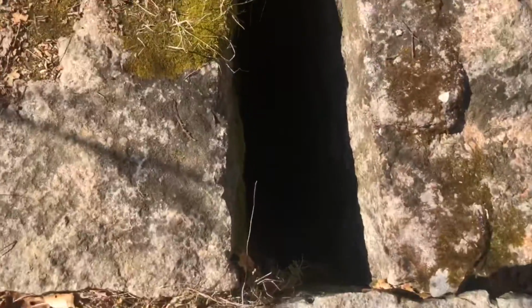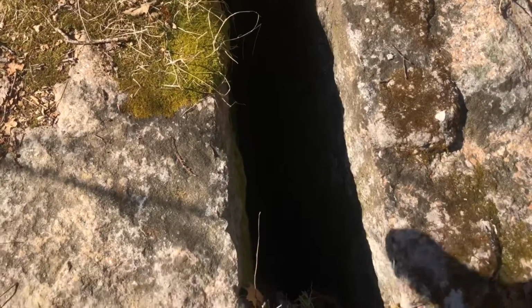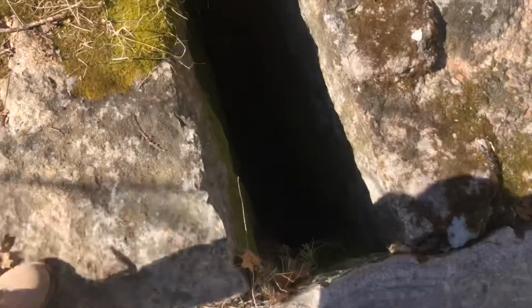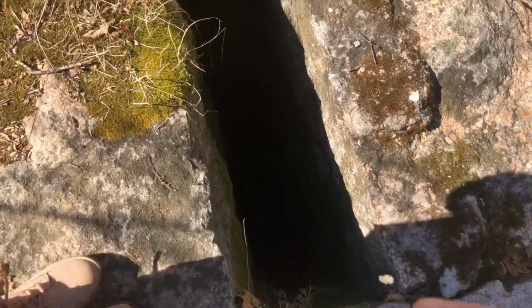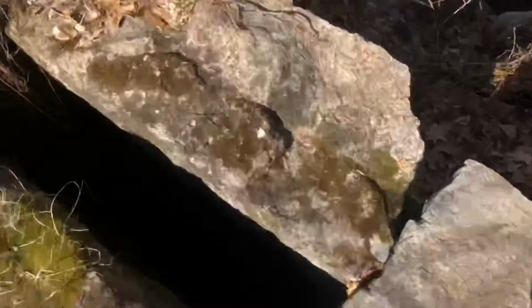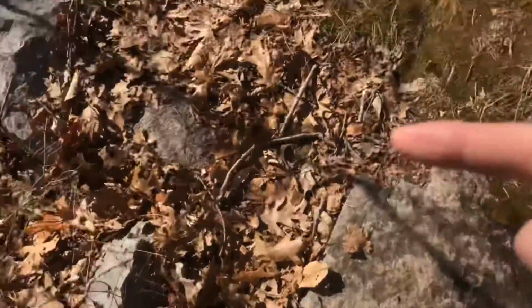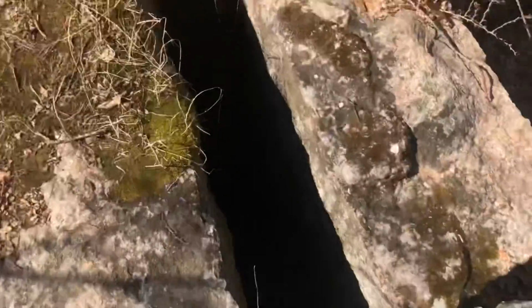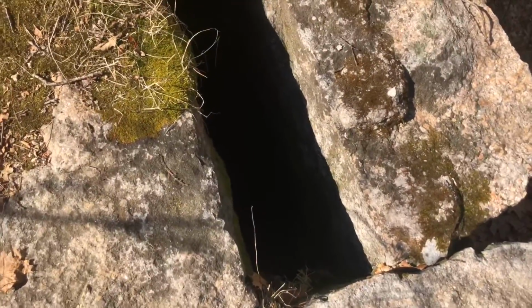Wow. So, a 5-year-old could definitely slip down that 20 feet to their deaths. That's where that little waterfall was. Comes in this way, goes through here, and out that side where we were down there. But that's dangerous.